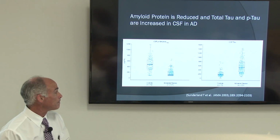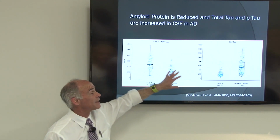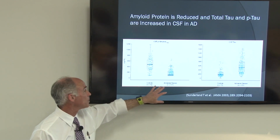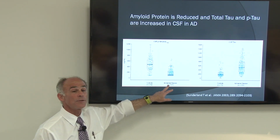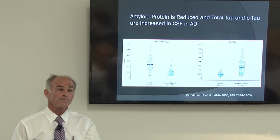So this just shows levels of both amyloid and tau, the other protein, in controls, normal people, and people with Alzheimer's disease. And you can see there's a clear separation between the two groups. So in Alzheimer's disease, actually the spinal fluid amyloid is low.